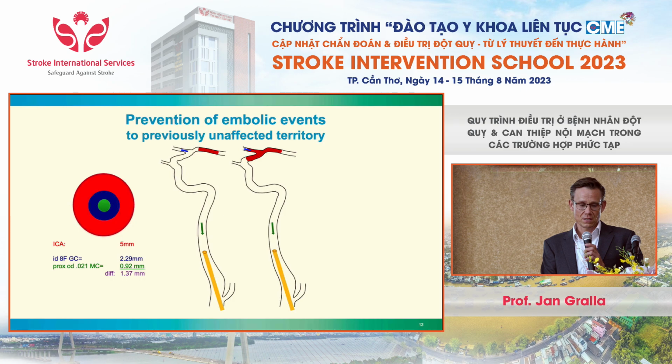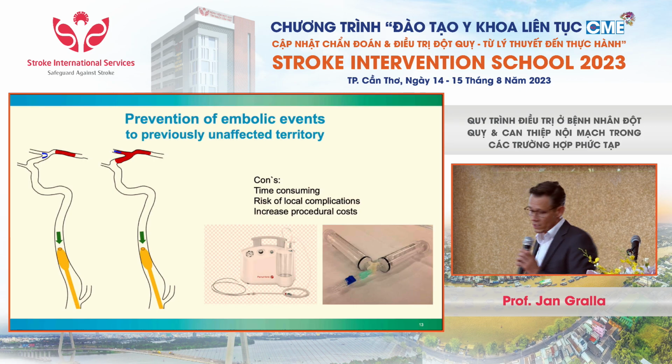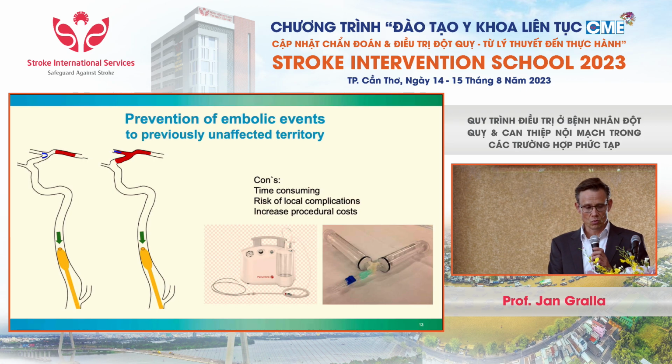The diameter does not allow this, but if you take a balloon guide catheter, you can block the flow and you can reverse the flow. You can do this with a pump, or you can do this with aspiration syringes, as we do, which is a bit cheaper and does the same.